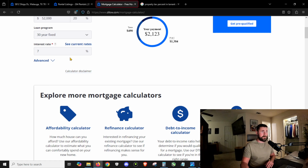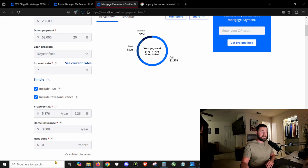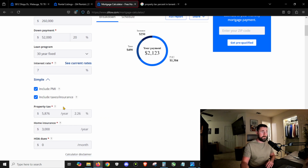And also, make sure, I didn't go over this because I already had it pulled up, but make sure you go through the advanced bar and add all these things, because if you just leave it in the simple mode, you're not going to be able to integrate anything past interest rate. And you really want to make sure your property taxes are right.